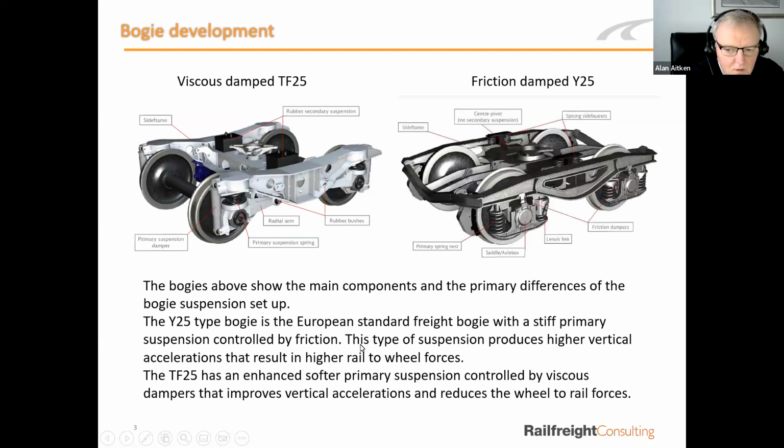Yes, good morning, everyone. Thanks for joining. Just like to talk slightly through the bogie development and what we've done over the years, where we've transferred basically from a friction damped suspension to a viscous damped suspension system. You can see on the left of the diagram shown the TF25 type bogie, which is our primary bogie that we use in the UK at this moment in time. It's a viscous damped suspension, and you can see all the various components of it.